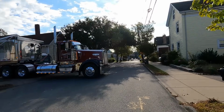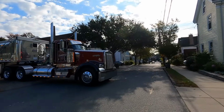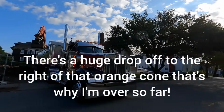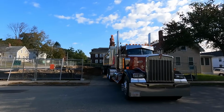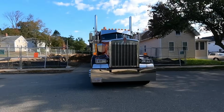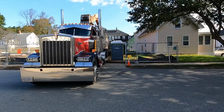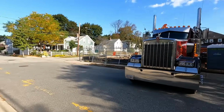I was gonna set my camera up the back end. I didn't want to come in from this direction backing in because of the low trees, so I blindsided in through the gate, which wasn't bad. A little tight on this side. That wasn't too bad.